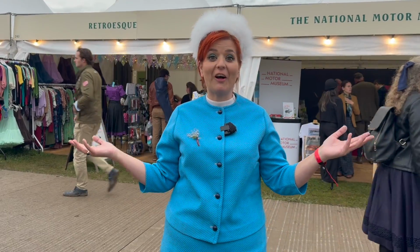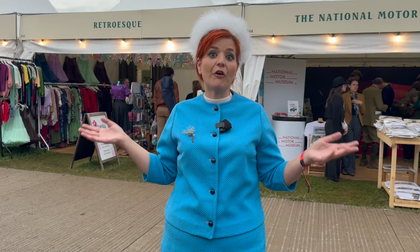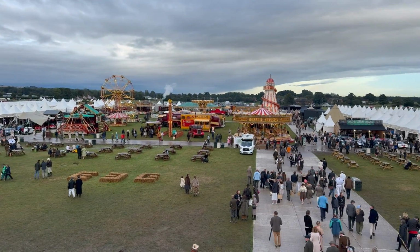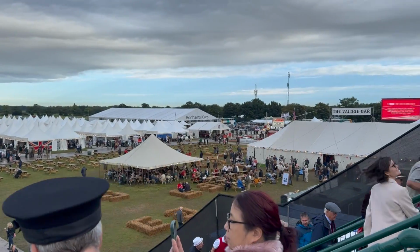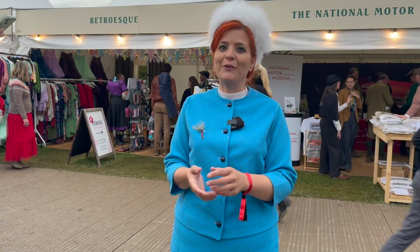As you can probably tell, there's a lot going on behind us. And whilst Goodwood has closed down for today, we are over the road. Now, over the road is brilliant because you get fairground rides, you get bands, you get places to eat, you can continue shopping, and there's lots of fun. So let me give you a little bit of a taster for what to expect if you're coming next year and coming over the road.